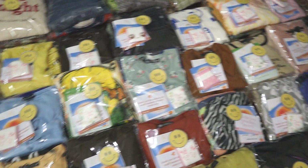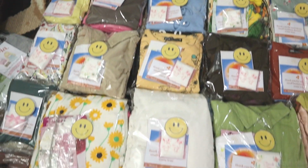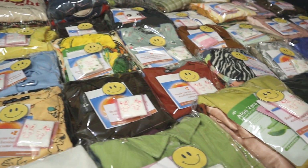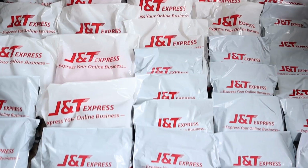Finally, tapos na akong mag-pack ng orders and na-sort ko na rin lahat sila. So, inaantay ko na lang silang i-pick up bukas ni Kuya Ryder and that's the end of the process.